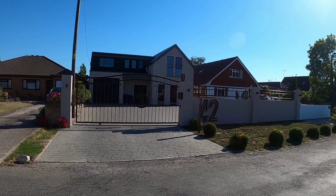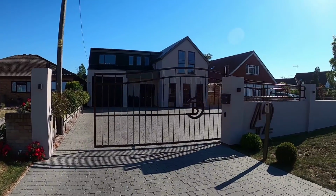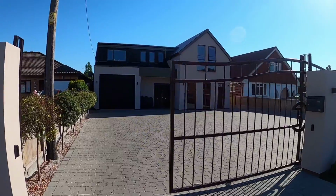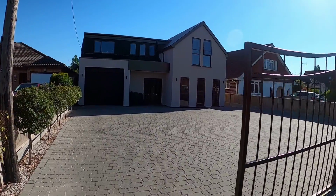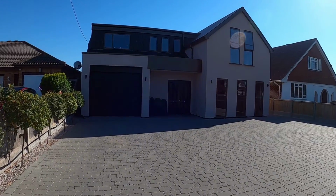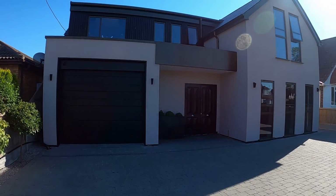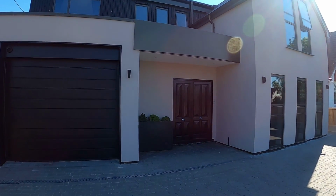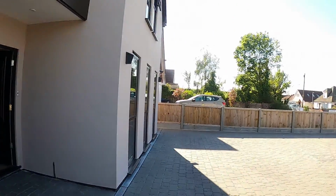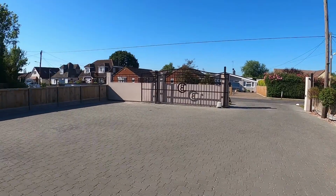Hello, it's Elliot from Kent Estate Agencies, and today we are at number 42 Maydowns Road in Chesterfield. We're looking at a gorgeous detached family home today, which comes packed full to the rafters with added extras and completely bespoke finishes. The front courtyard driveway here is accessible via an electric gate, and you can see it's a really imposing space set nicely back from the road.